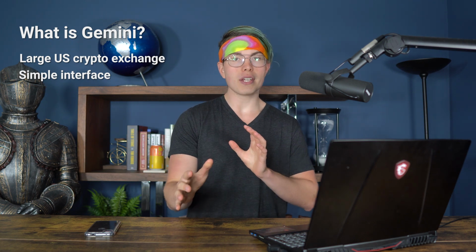Well, Gemini is one of the largest cryptocurrency exchanges in the United States. There are over 20 different cryptos offered on the platform. It's a very simple and streamlined way for you to get started investing in cryptocurrencies without all of the complications that a lot of these smaller and a little bit sketchier exchanges tend to have.